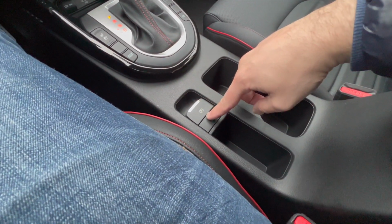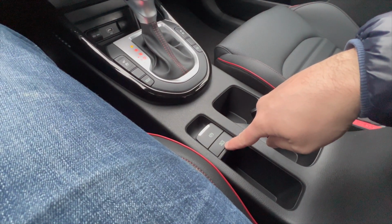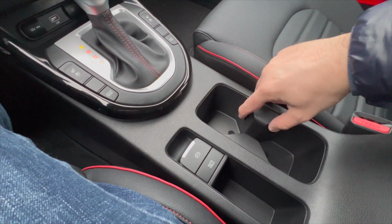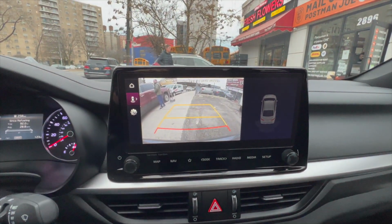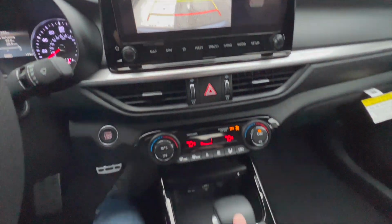You have automatic parking brake. You don't have a handle anymore, and you have an auto hold button here as well. You have the option here for some storage, as well as two cup holders here. And this also reminds you of Jetta GLI as well. You have the camera button here that you can turn on anytime to see what's going on behind you without going into reverse.